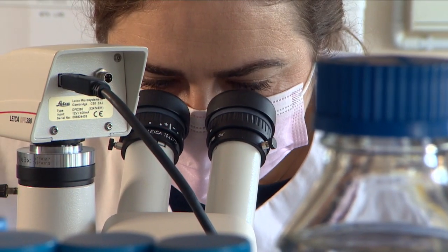We know that people who undergo pregnancy and lactation have an overall lower breast cancer risk, but we don't know how. So what we're looking at is the cells in the milk and seeing how they're different to the cells in the breast, how they might be interacting differently, and obviously the functions that they're performing.